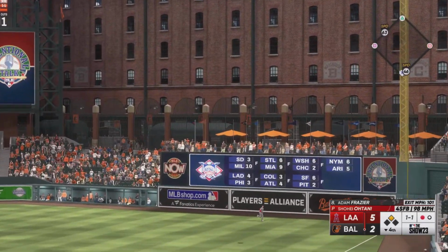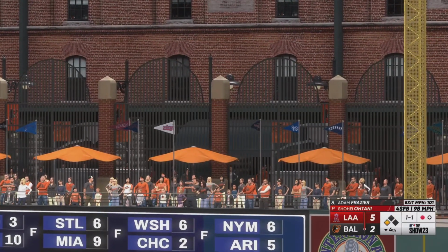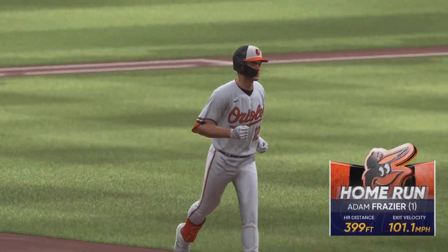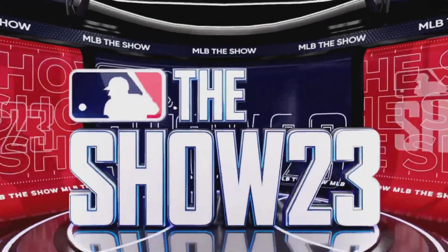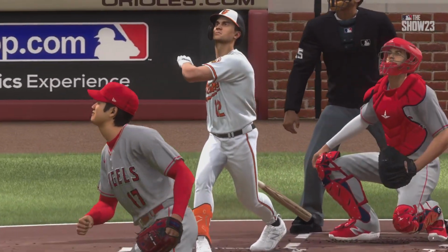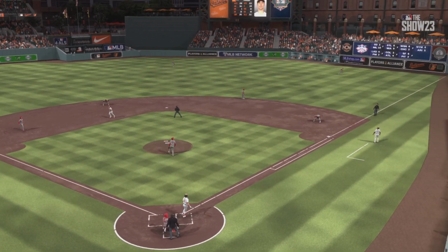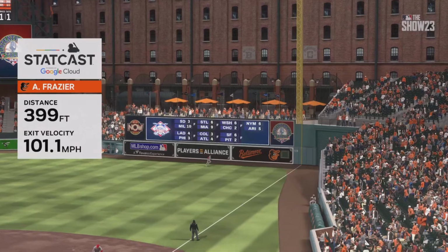Oh, now this is blasted way back there, on its way, gone. He powers one out to right field, and they slice into the lead. It's 5-4. Well, that swing changes things. Yes, it does. They were in striking distance, and they found a way to fight back big time.